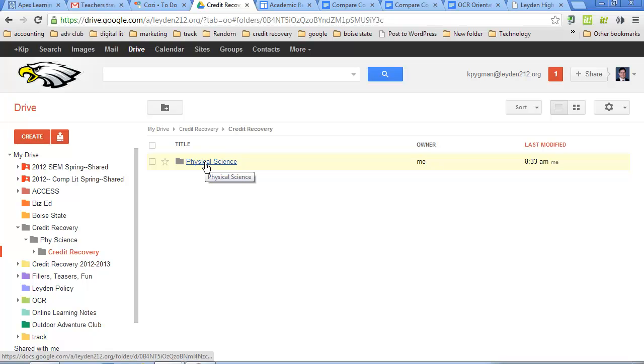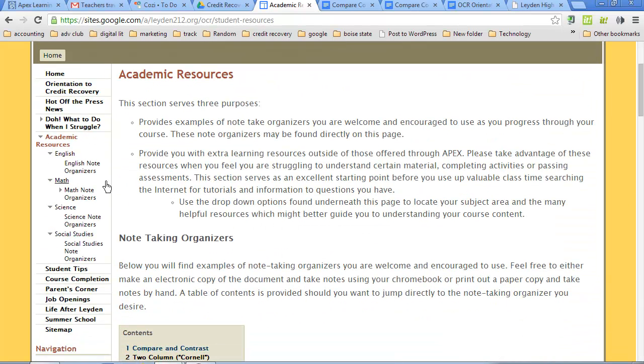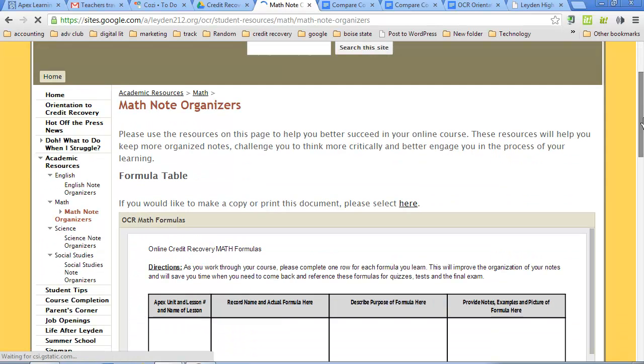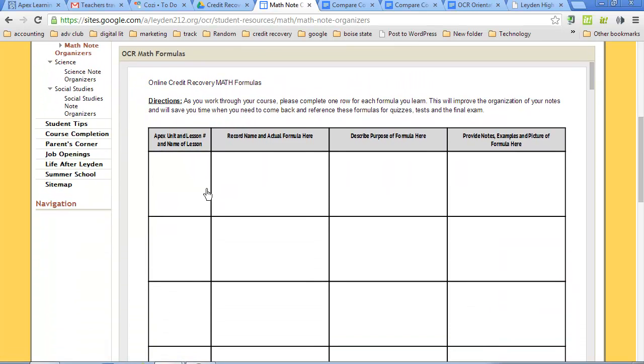That way when you need to come back and study off these for quizzes, tests, or the final, you have everything in one central location. Now, besides the general note-taking organizers, we have some specific note-taking organizers. So if we go to the math page, you'll see an organizer here for you to use to keep track of your formulas, all the different math formulas.